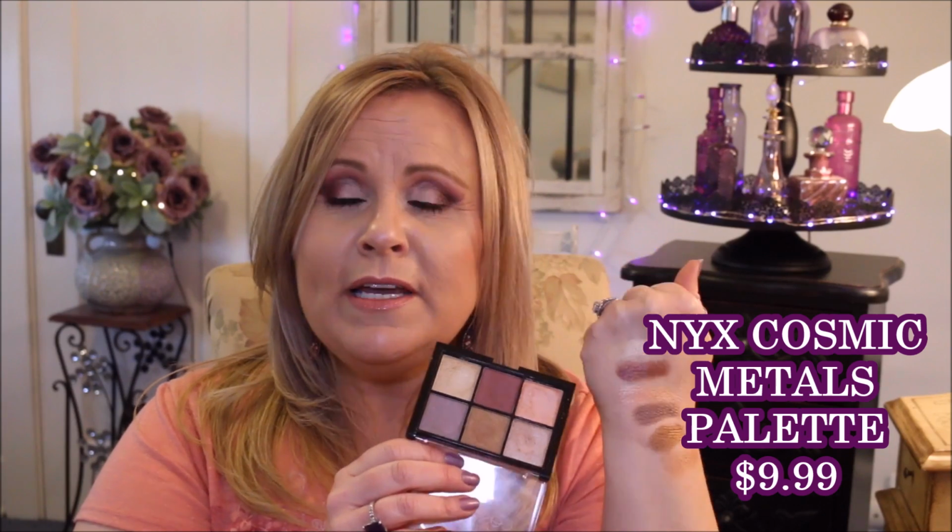They are really, really creamy, silky colors that do not get patchy on me. Some of the colors, if I want to intensify them, I will use another product, which I'm going to talk about here in just a second, from NYX, but it is just one of those palettes that you look at and you go, oh, okay, you know, whatever. But when you start working with them, they're so pretty.